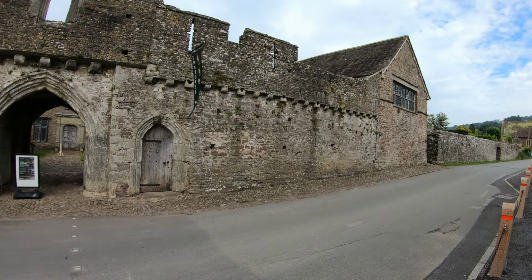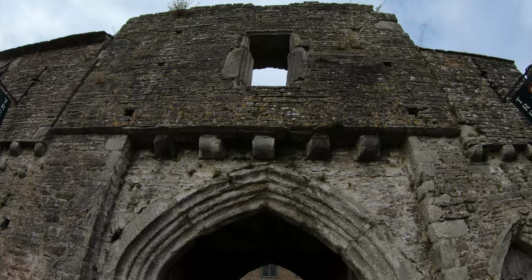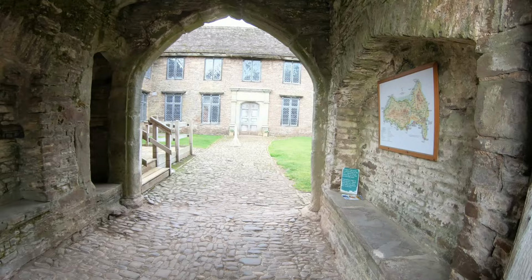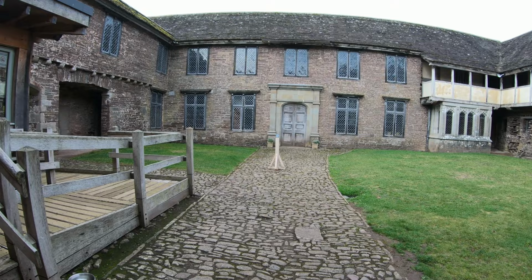After a quick visit around the Brecon Beacons, we went back and explored an incredible set of historic properties near Crickhowell and at the foot of the Black Mountains. Immerse yourself in Welsh medieval life by visiting one of the best castles and finest late medieval houses in Wales with us. The two historic properties stand within paces of each other in an idyllic rural landscape at Tretower.